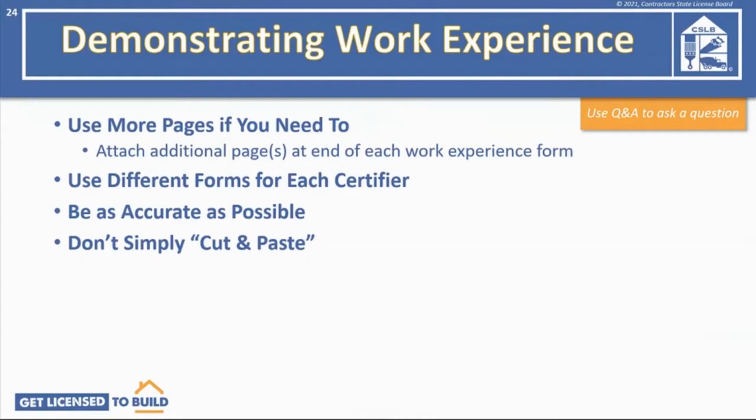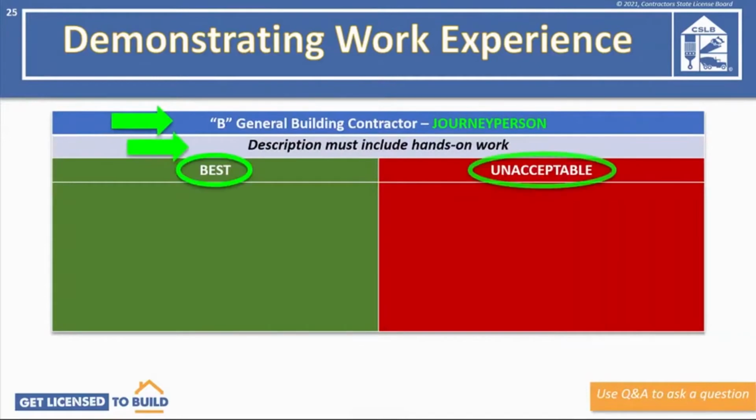We will now share some examples of both good and unacceptable descriptions to demonstrate work experience. Do not copy and paste this information directly into your application. These are just examples. At the top of this chart is the classification and type of experience you're trying to demonstrate. This first example is journey person experience. The overall theme we'll keep repeating is the more specific the description, the better. Note, the work experience form should be completed by your certifier, someone who has knowledge and has observed your work experience for the classification you're applying for.